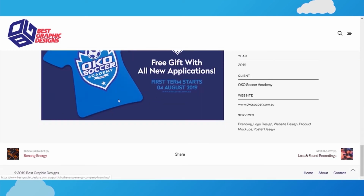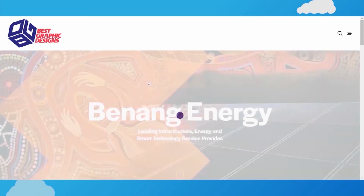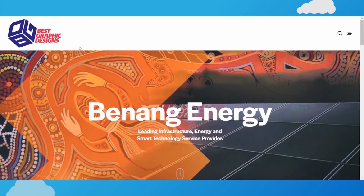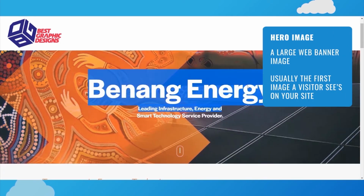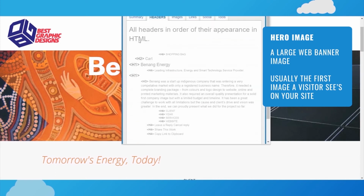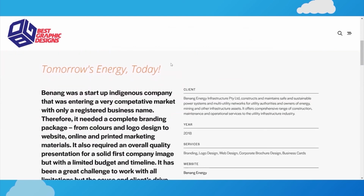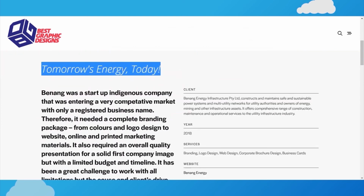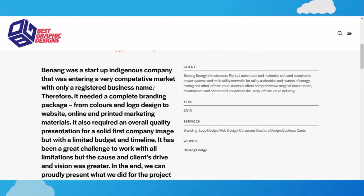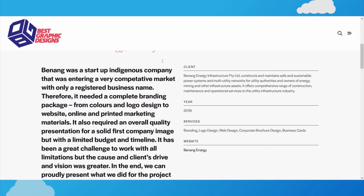Let's have a look. I'm assuming they all use the same layout. Yep, so kind of the same hero image there with that H1. Let's see if it's an H1. First heading, very good. Benign energy. Tomorrow's energy today. Fantastic. Again, a lot of big bold text, which I think this guy just really seems to love.